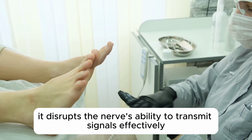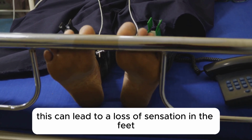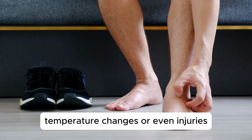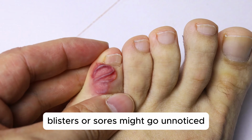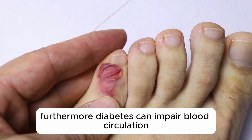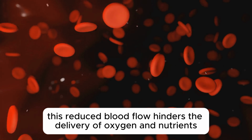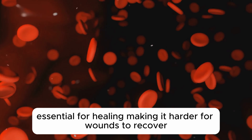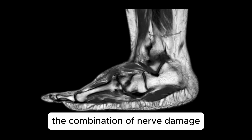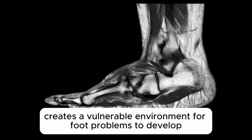When neuropathy develops, it disrupts the nerve's ability to transmit signals effectively. This can lead to a loss of sensation in the feet, making it difficult to perceive pain, temperature changes, or even injuries. As a result, minor cuts, blisters, or sores might go unnoticed, increasing the risk of infection. Furthermore, diabetes can impair blood circulation, reducing blood flow to the feet. This reduced blood flow hinders the delivery of oxygen and nutrients essential for healing, making it harder for wounds to recover. The combination of nerve damage and poor circulation creates a vulnerable environment for foot problems to develop and escalate quickly.